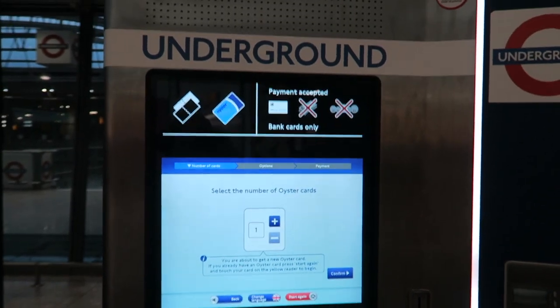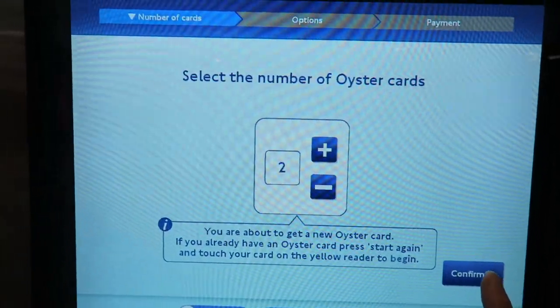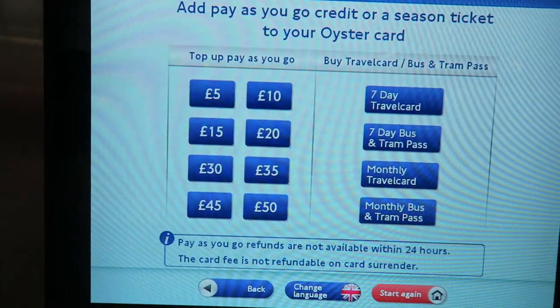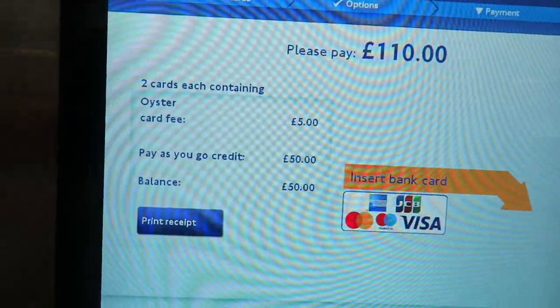Entrance. Okay, you come here. By the entrance to the underground station, you come to this machine. And then now we have two persons, so we touch two. We are going to get a new Oyster card. Let's get £50. Okay, so two Oyster.